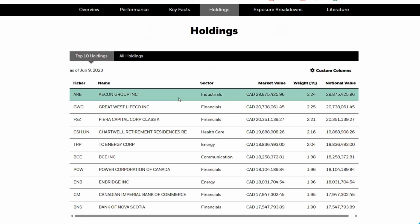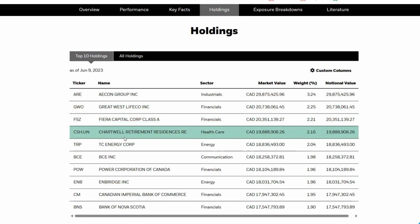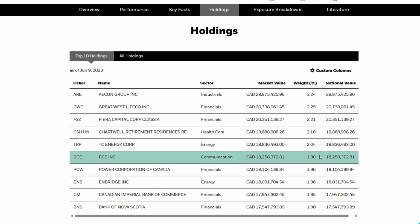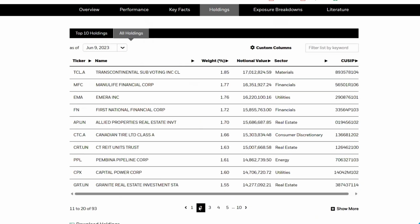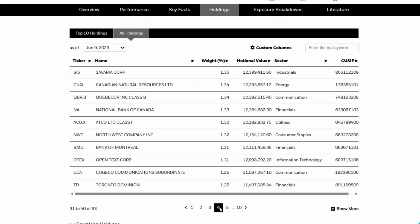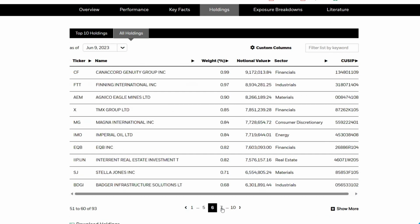The top holdings here include Aecon Group, Great-West Life, Fiera Capital, Chartwell Retirement Residences, TC Energy, Bell Canada, Power Corporation, Enbridge, Canadian Imperial Bank of Commerce, and Bank of Nova Scotia. Keep in mind, here you get exposure to 91 different Canadian businesses. Hence, the list is a lot more extensive and a lot more exposure to different types of businesses that you may not typically invest in yourself.